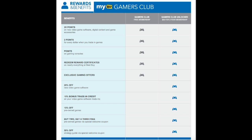You also get points on game consoles. So you actually get more points for buying game consoles. You can redeem the certificates via Best Buy and get money off that way as well. You also get exclusive gaming offers. This is done through their reward zone, and I have to be honest, as someone who has this, I have not seen anything that's been super lucrative or super exclusive to me in a very, very long time. So I don't even know if we can even count that.